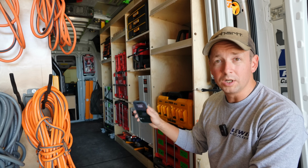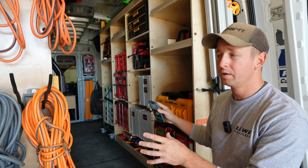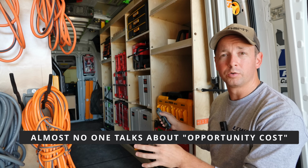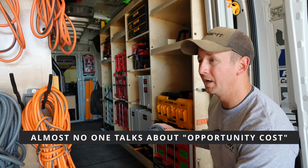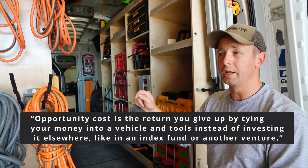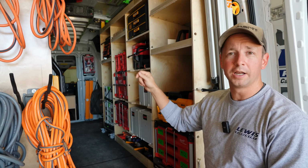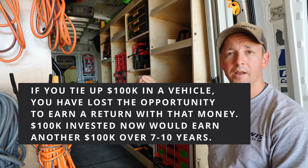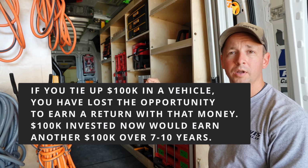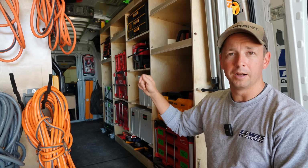What does it really cost? Sure, we just talked about, okay, it costs 100 grand to buy the van and buy the tools and get it set up. But a lot of guys don't consider the fact that I could take that 100 grand and put it in an index fund matching the S&P 500 or the NASDAQ, and that money would double in about 7 to 10 years historically, pretty reliably.